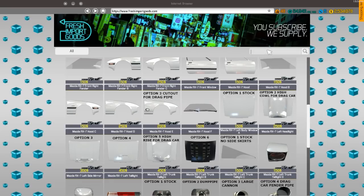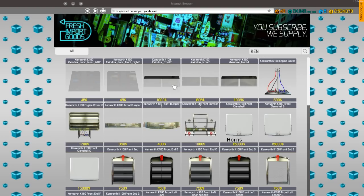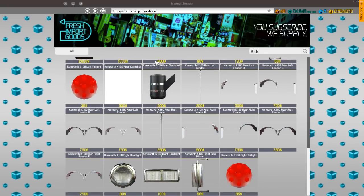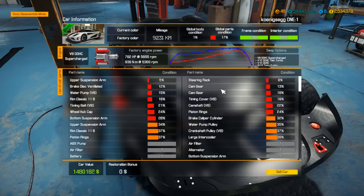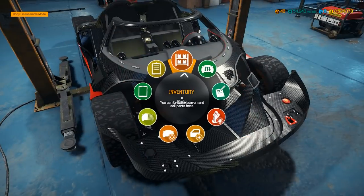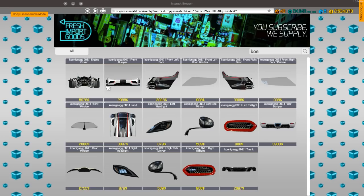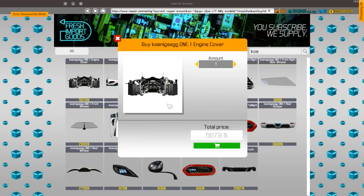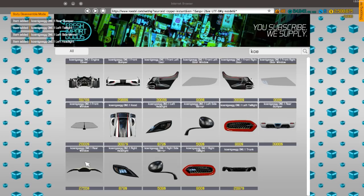There we go. Kenworth. No, I don't need the Kenworth. We need a Koenigsegg. I'm thinking that's how you spell it. Let's see. K-O-E, is that it? Yeah, there we go. Alright, let's buy that. Basically we need everything for it, so I'm just going down the list, buying everything for it. Wow, this is almost $4,000 for a back bumper. Holy mother of goodness. Alright.